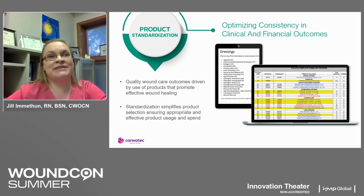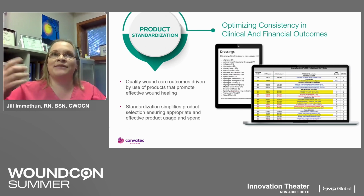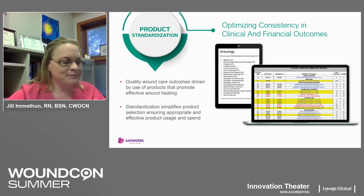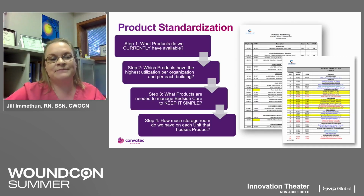Nursing would always get upset because they'd go downstairs, saying, we need this product, and where is it? Materials was like, well, how are we supposed to know what you need and how much you need of it? So the light bulbs started coming on in that regard. And with having over 200 different brands of foams and over 150 different silvers and hydrofibers, everybody could clearly see we needed to pull this and lock this down together.